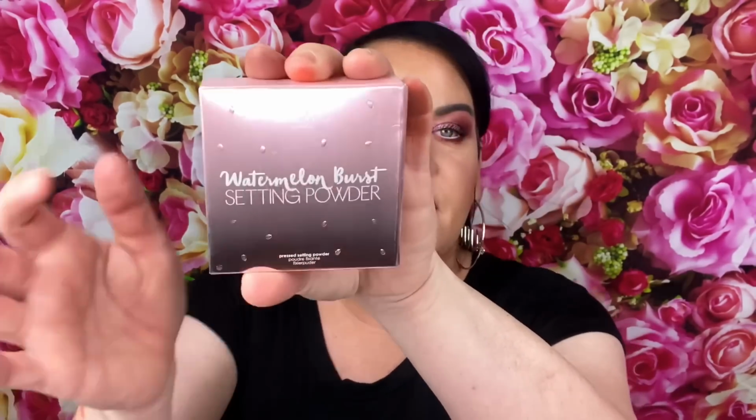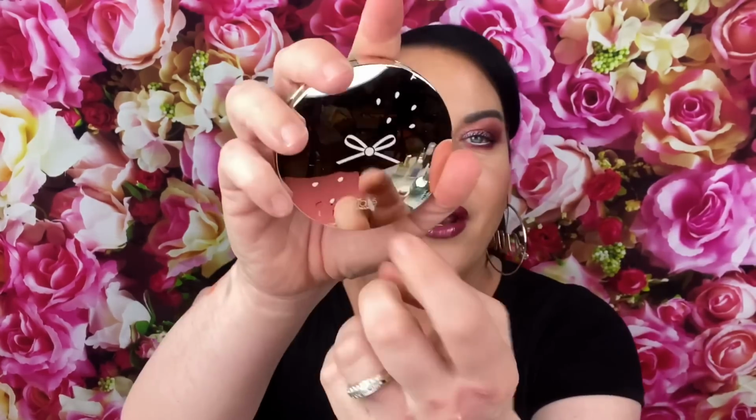The next thing we got is from Ciate. This is the Watermelon Burst Setting Powder. This is another one that I picked. You guys know that I like anything watermelon. So when I saw watermelon setting powder, I was like, yes please. All right, and it looks like the regular Ciate packaging.